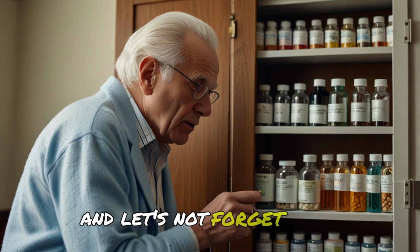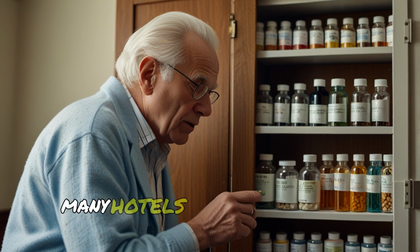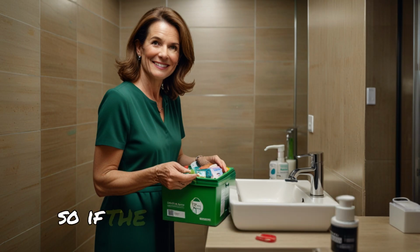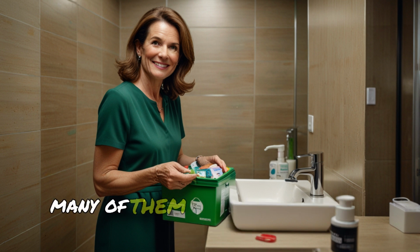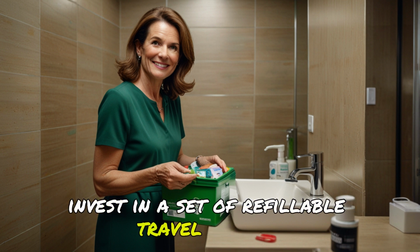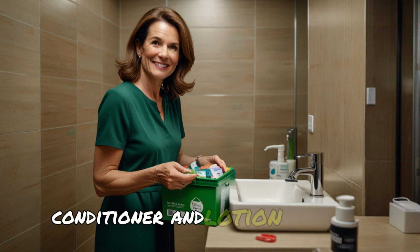And let's not forget, these single-use plastics are terrible for the environment. Many hotels are even phasing them out in favour of refillable dispensers. So if the hotels are moving on, maybe we should too. So what's the solution? Keep only what you'll actually use and donate the rest to local shelters. Many of them appreciate travel-sized toiletries for those in need. And for future trips, invest in a set of refillable travel bottles and fill them with your favourite shampoo, conditioner and lotion.